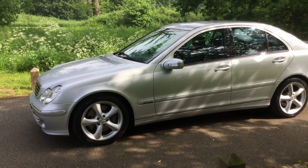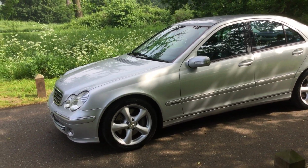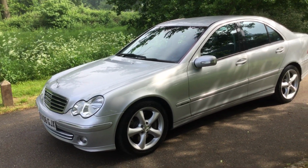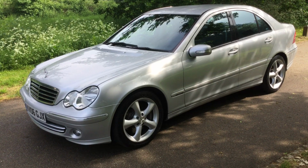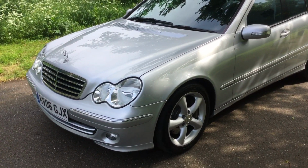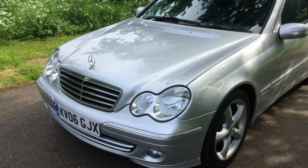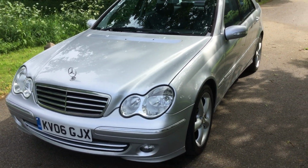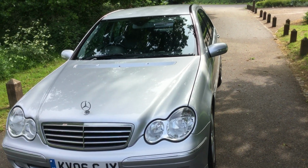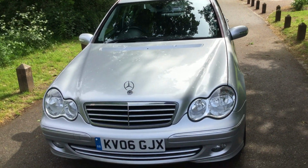Now when the car leaves us, it's going straight to our prep guys. Just going to get a couple of bits and pieces done. One is going to be a brake fluid change, because they should be done every 2 years. Nothing wrong with the brakes, it's just more preventative than anything else. We like to try and follow the manufacturer's guidelines. It was done last time 4 years ago, that's documented in the service book, but we'll get that done.